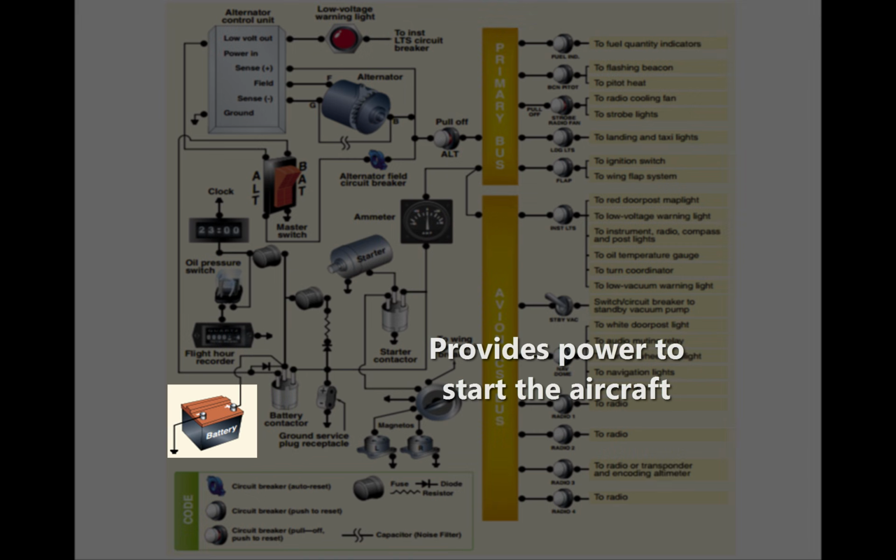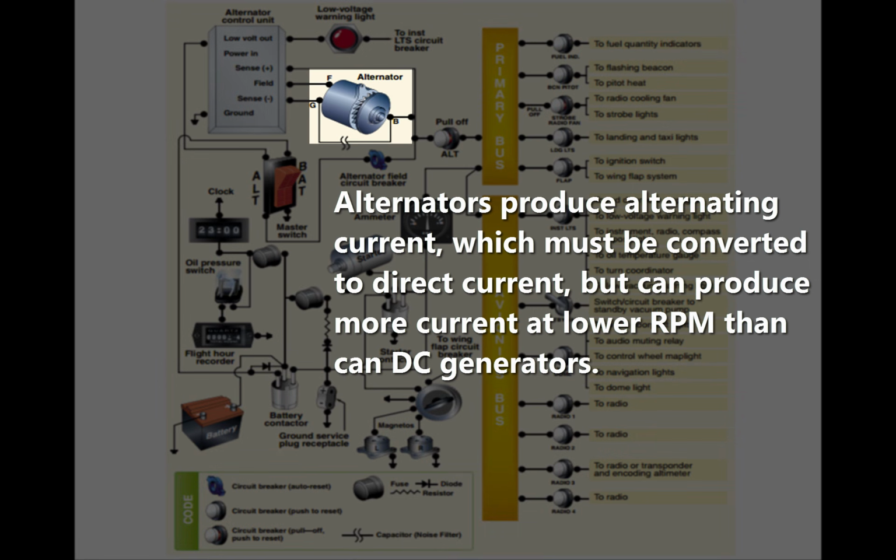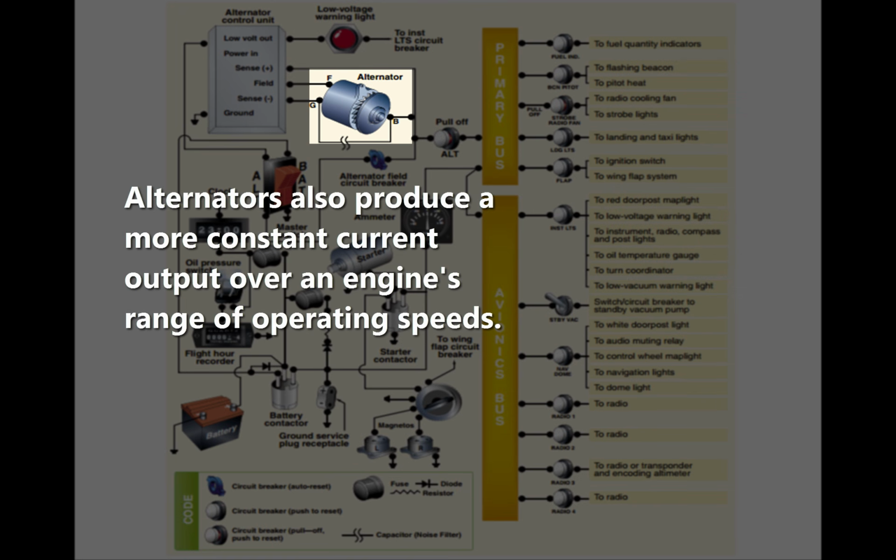Electrical energy stored in the battery provides a source of electrical power for starting the engine and a limited supply of electrical power for use in the event the alternator or generator fails. During operations at low engine RPM, the electrical needs must be drawn from the battery, which can quickly be depleted. Alternators have several advantages over generators. Alternators produce sufficient current to operate the entire electrical system, even at slower engine speeds, by producing alternating current, which is converted to direct current. The electrical output of an alternator is more constant throughout a wide range of engine speeds.